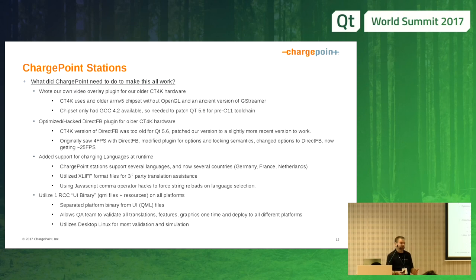To make this all work, especially for all the different systems, we had to do quite a bit of work. Our older CT4K hardware has been around since 2009, when we launched some of those products. It uses an old ARMv5 chipset that has no OpenGL and an ancient version of GStreamer, so Qt doesn't like to compile against either of those. Our chipset came with a GCC 4.2 toolchain that's not upgradable. And so we actually had to patch Qt 5.6 to work around some of the C++11 requirements of some of the libraries in there. We optimized and hacked the DirectFB plugin for Qt to use our older version of DirectFB.